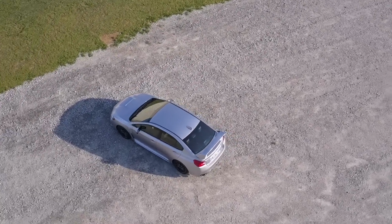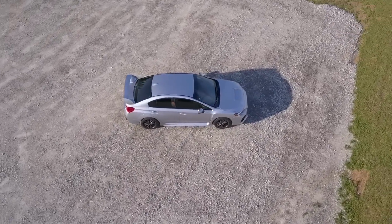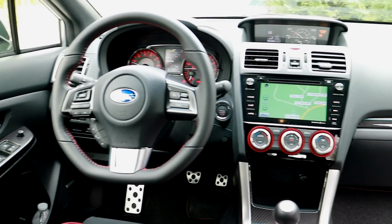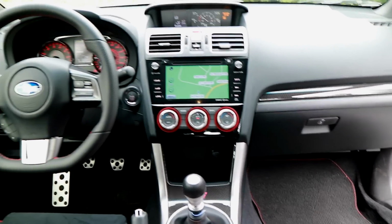Alright guys, so welcome to my 2017 WRX STi. Now this vehicle is actually a base model STi with the upgrade package. The upgrade package in this one actually gives you the Harman Kardon sound system, which is 440 watts. It also gives you the navigation, which is okay. I use Waze most of the time on my phone, but it's nice to have it there anyways. And you also get the push button start and smart entry system. And then also some safety features like a backup camera and cross traffic alert and all those other things.